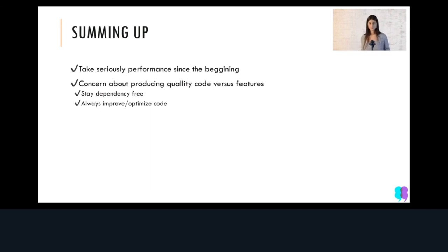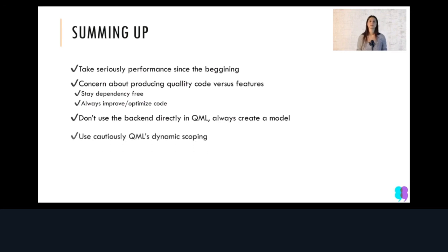Don't use the backend directly in QML, always create a model for that. We have already explained how. Use the QML's dynamic scoping cautiously. I would say don't use it at all. You don't have to. There are other ways to do that, so please go for these other ways.